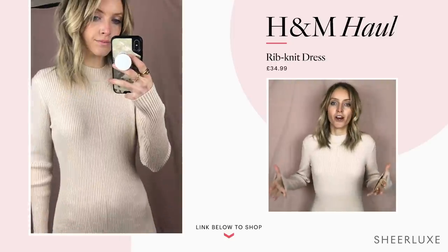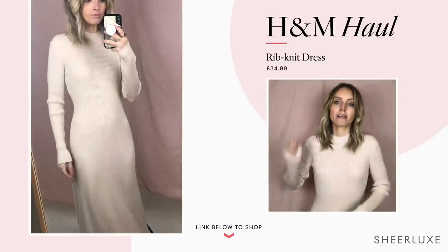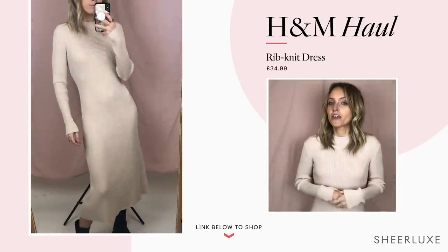So while I would wear this at home, if I was going to pop out, I'd just chuck on a pair of chunky ankle boots, a big blanket scarf and a long wool coat, and good to go.